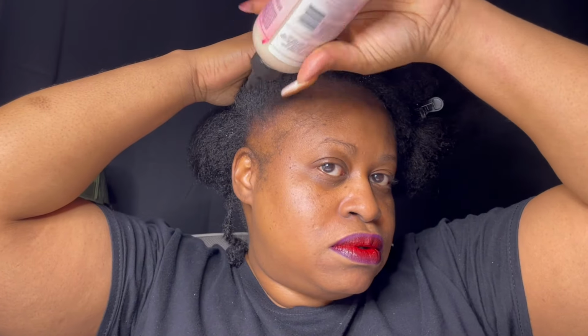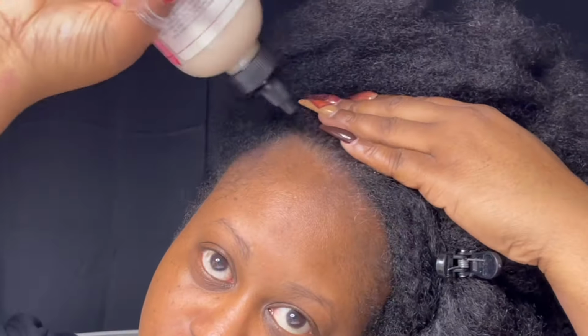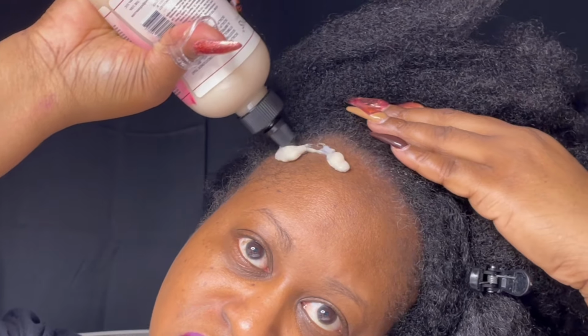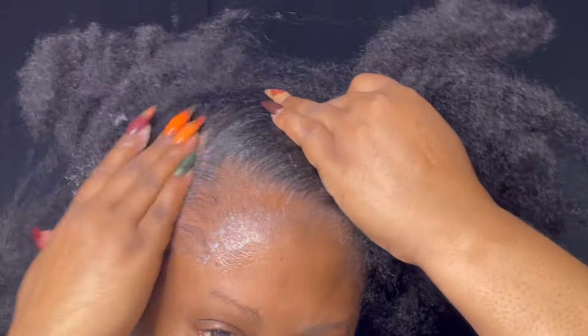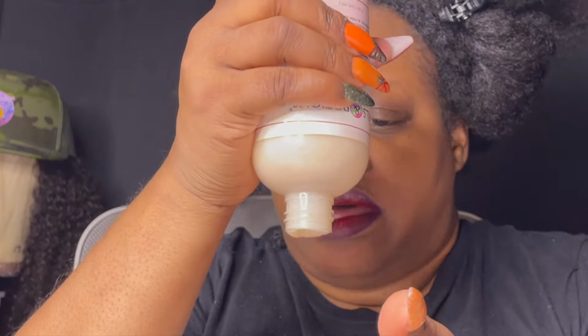I've got to say that the stuff is pretty thick, so it's not just going to run out. Yeah, this is very thick. So I like that it has a nozzle, but the thickness is not really working in my favor right now because I got issues going on with my hand. So I'm going to take the top off. You see how I'm just holding it and it's not coming out.